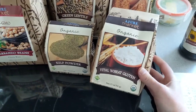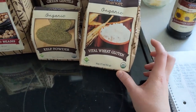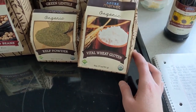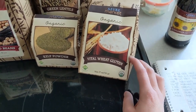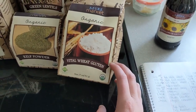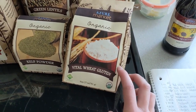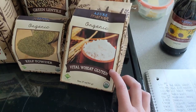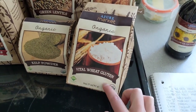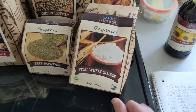So same thing, this is also for baking. This is Vital Wheat Gluten. This is just gluten that you can add. It's strictly gluten, so it sometimes is called Vital Wheat Gluten Flour, but it just makes the structure of homemade breads a little less crumbly. So for this, it's 27 ounces. I paid almost $11, and on Amazon for 2 pounds, which this isn't quite 2 pounds, 2 pounds is 32 ounces, it was $18.50.